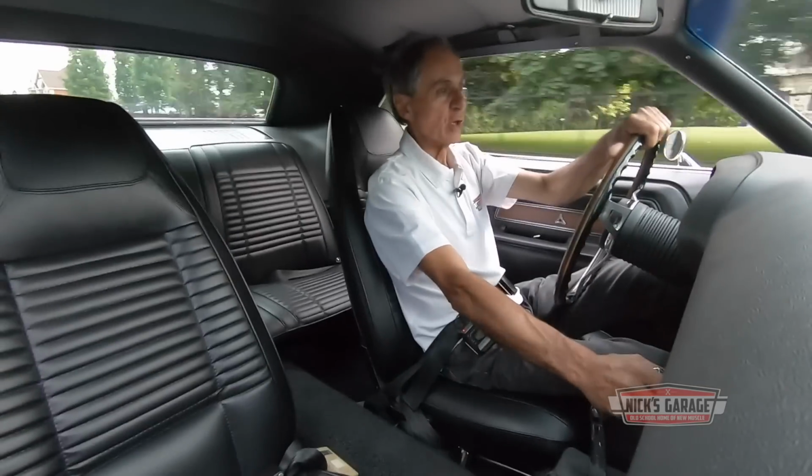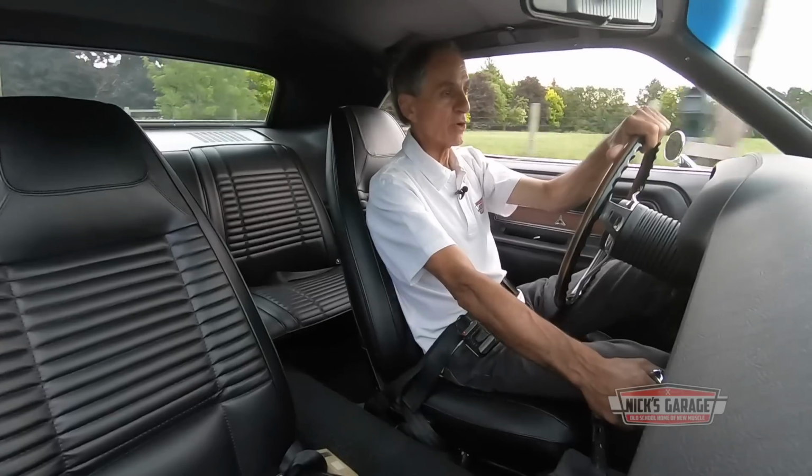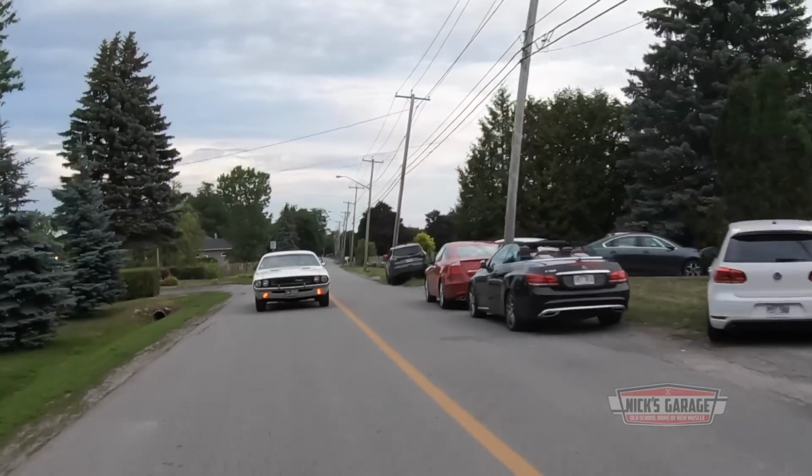Shift's good. Here we are, we're in third gear right now. Pistol grip. What more can you ask for? This is one joy ride, let me tell you. I could drive all night long.